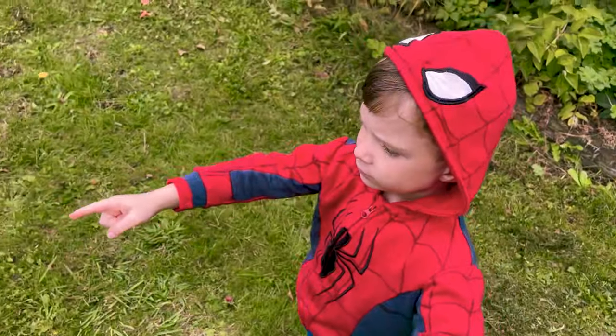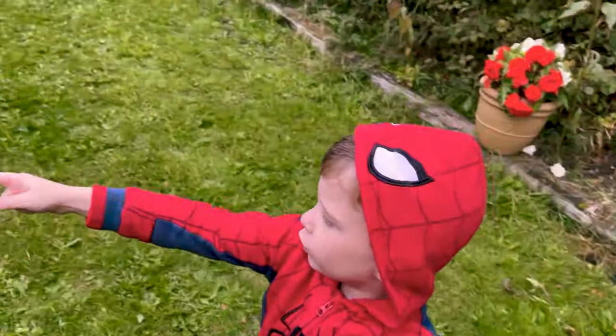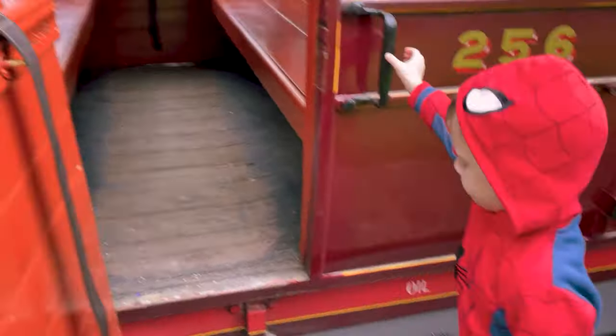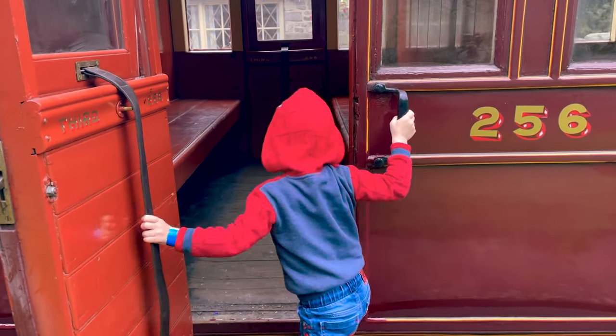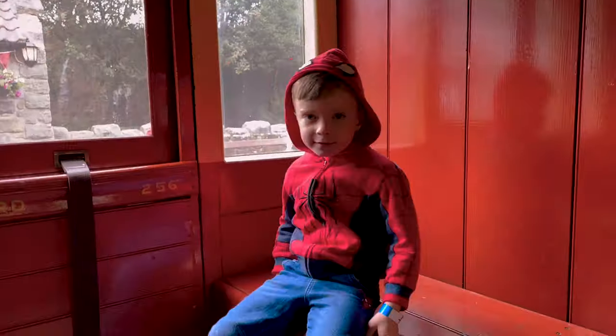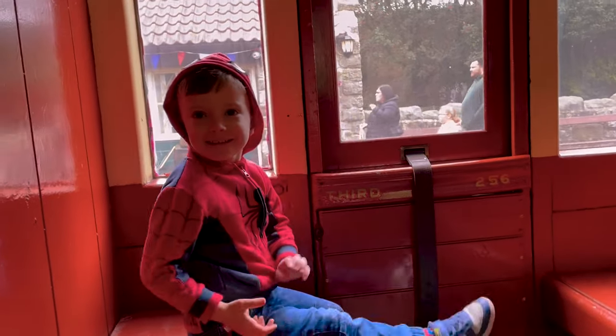If you go down there, look, there are individual carriages. Look, let's have a look. This one? Cool. Come on along. You get in. Well done. So look, we're in our very own little room on the train, aren't we?